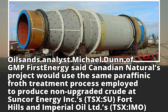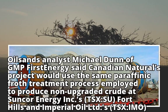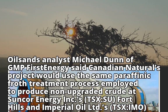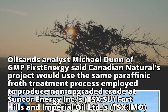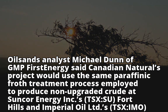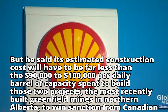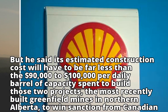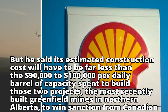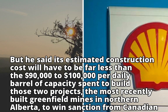Oil sands analyst Michael Dunn of GMP First Energy said Canadian Natural's project would use the same paraffinic froth treatment process employed to produce non-upgraded crude at Suncor Energy's (TSX: SU) Fort Hills and Imperial Oil Limited's (TSX: IMO) Kearl mining projects. But he said its estimated construction cost will have to be far less than the $90,000 to $100,000 per daily barrel of capacity spent to build those 2 projects, the most recently built greenfield mines in northern Alberta, to win sanction from Canadian Natural.